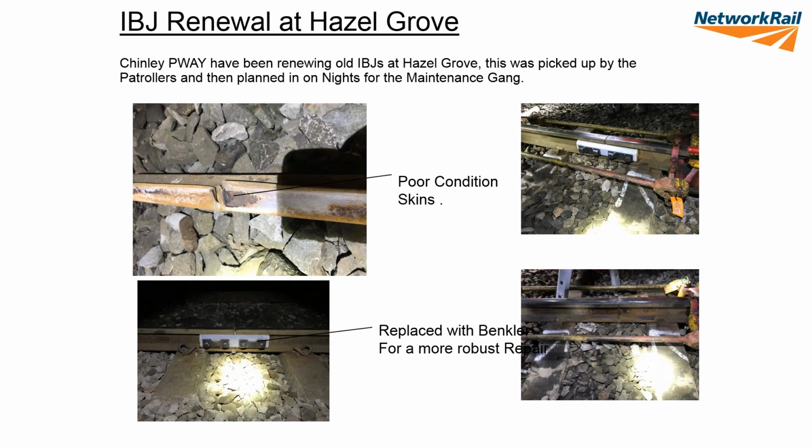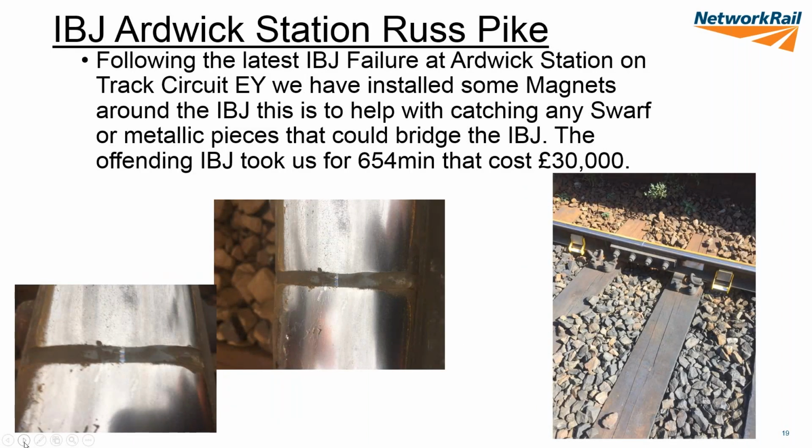So what was that? This one took us for a bit. This was a piece of swarf at Ardwick Station. So we had an IBJ fail. It was a bit of swarf, so it was off the train filings and the rail filings, and it bridged the track circuit. It's on a tight curve, this. It took us for 654 minutes, and that delay cost us £30,000.